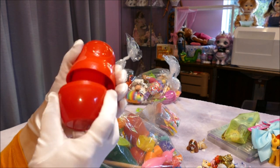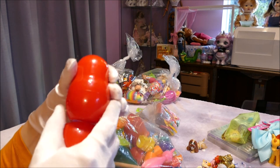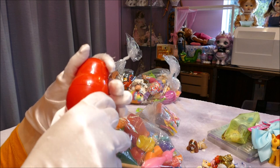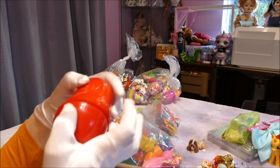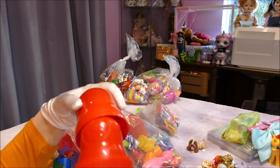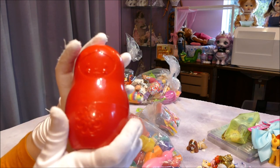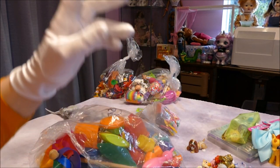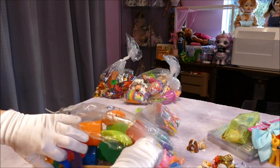Very, very basic looking Russian dolls. I have some of the beautiful hand painted wooden ones, but no, it's nothing that I would keep. I wish it was like my other ones, which have beautiful, beautiful painting on them and they're just absolutely gorgeous. But this one, nah, can go back to the store. Someone lovely can enjoy it.